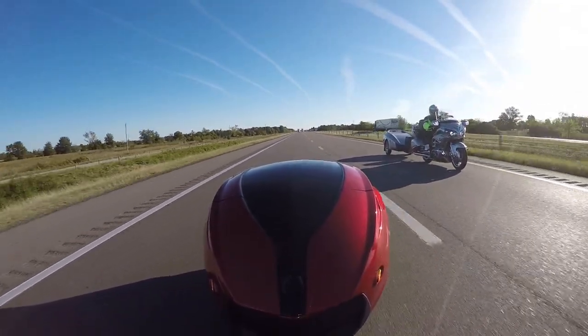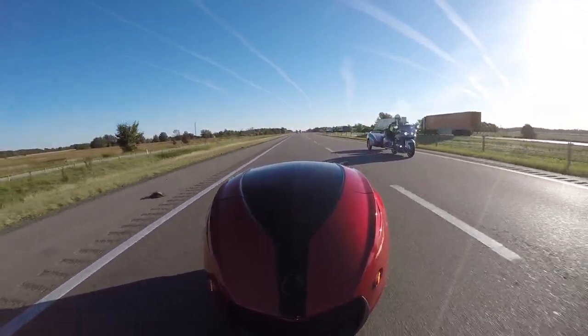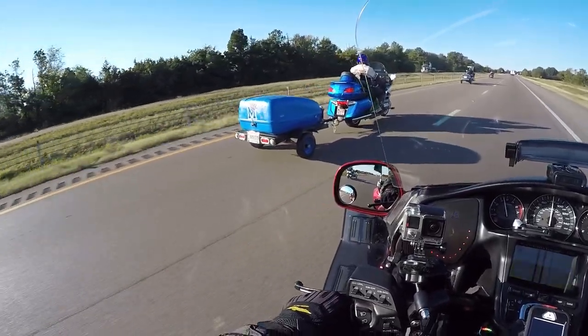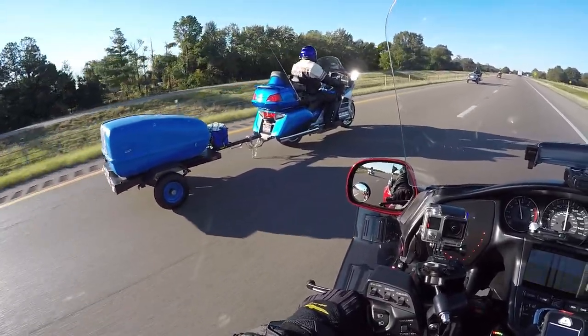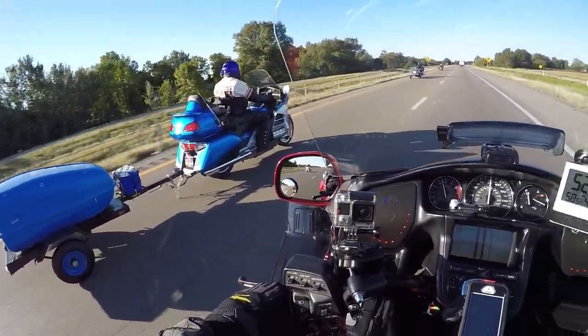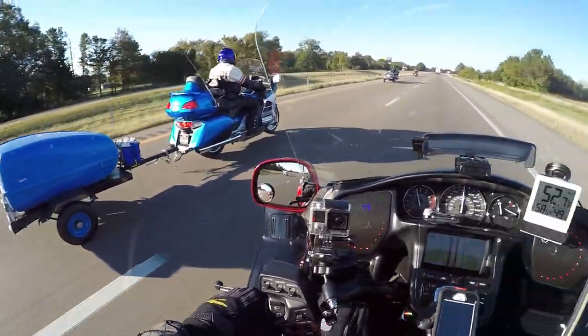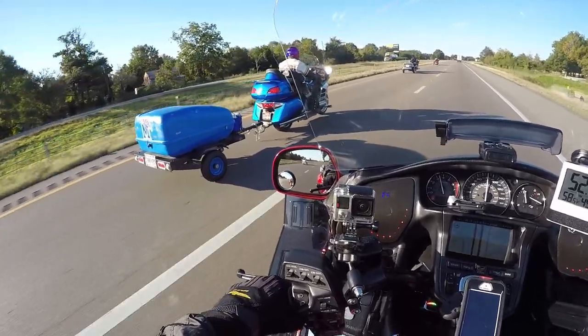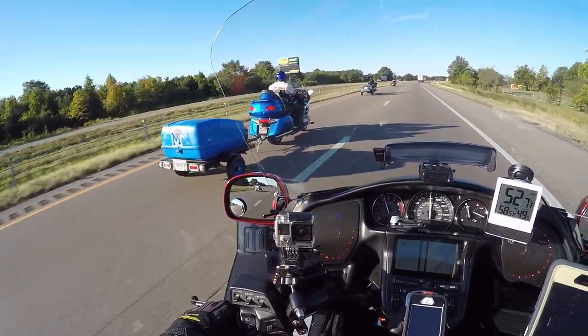Old Silver Bullet on the tail. Got Mark with the University of Memphis trailer. What's up, Mark? What's up, Chris? Now, yours is what, 2012? Yes, I got that 2012. Got a little cooler on there. What you got in the cooler, Mark? I guess it's got the water, that's all. Oh, okay.